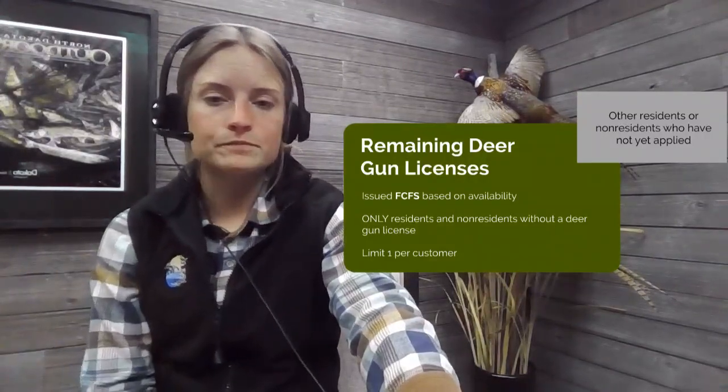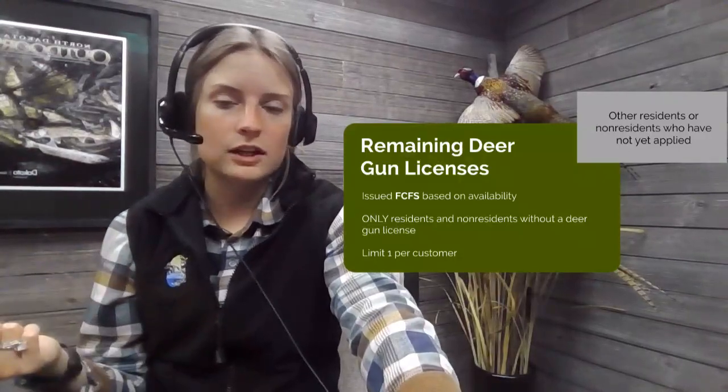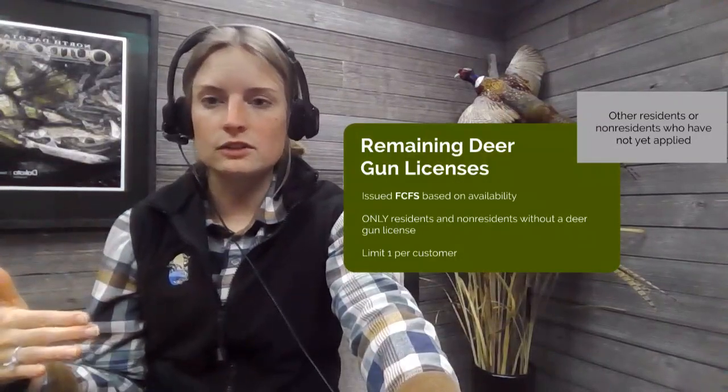These are issued on a first come, first served basis based on availability. So we will issue again the units and tags that are left for this, as well as the date that they will go on sale for first come, first served purchasing. These are available only to residents and non residents who at this time do not have a deer gun license. So you were either unsuccessful in the initial deer lottery and the unsuccessful applicant drawing, or you were unsuccessful in the initial deer lottery and then never applied for the unsuccessful applicant drawing, or you could be a resident or non resident who forgot to apply, or for whatever reason you do not have a deer gun license yet. These are limited one per customer.